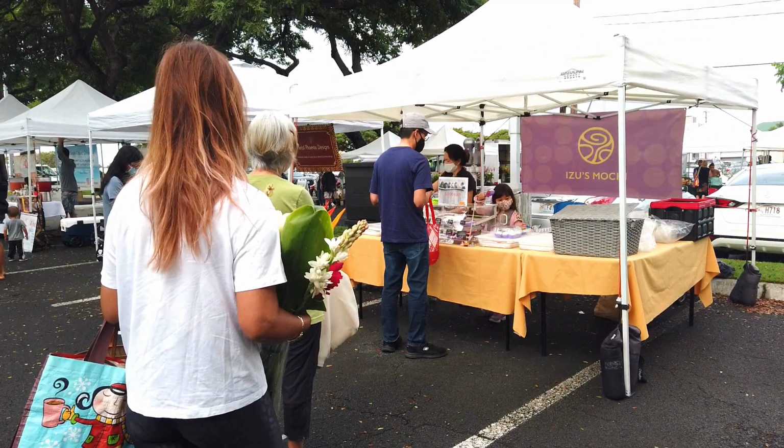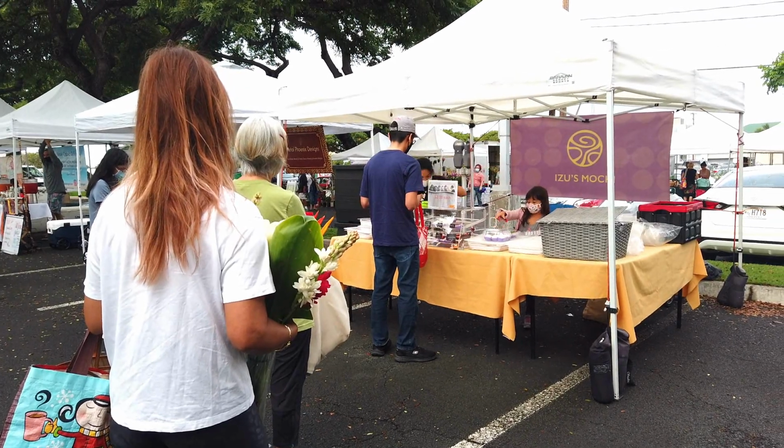I was super excited when I saw Izu's mochi because I've read about it, always wanted to try it, so I got in line.